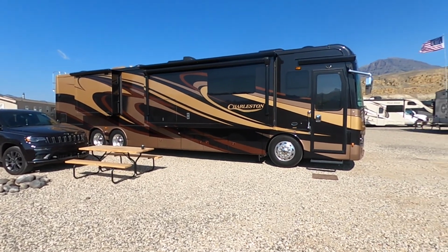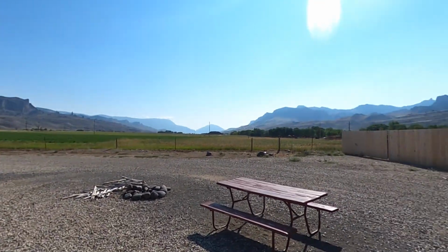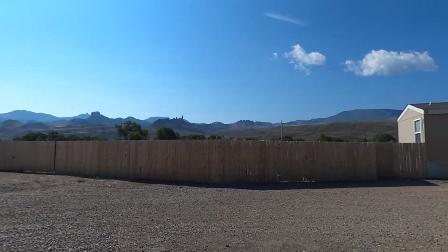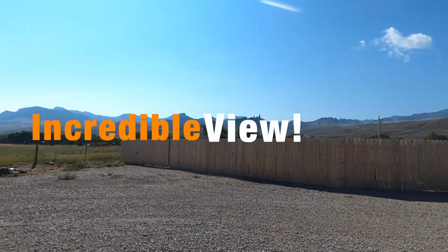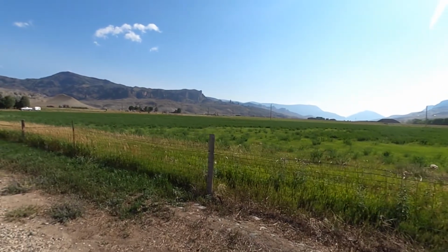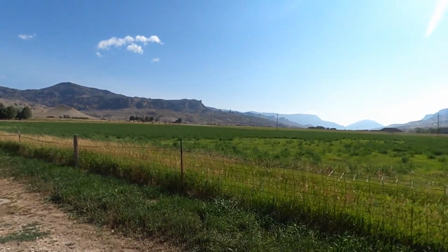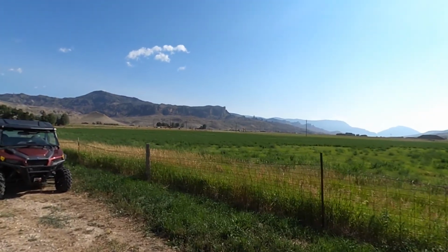Cell phone service and Wi-Fi was a little spotty in this area, but we had good satellite service for TV. This is a park we would definitely go back to if we were in the area. We highly recommend it.